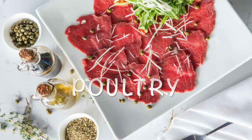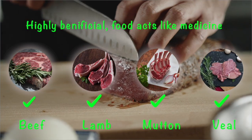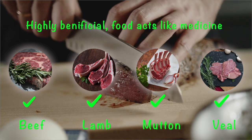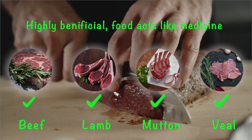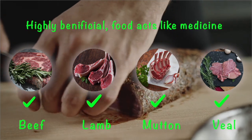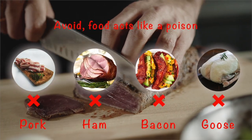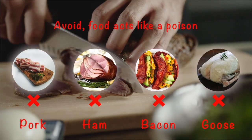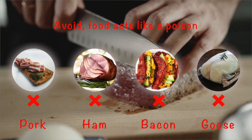Let's start. At the meat and poultry, beef, lamb, mutton, and veal are highly recommended. Those are highly beneficial, like good medicine. Consuming them increases the amount of stomach acid in the body, which makes it easier to digest them. However, you should avoid some items like pork, ham, bacon, and goose. This is because they include hard-to-digest animal protein.